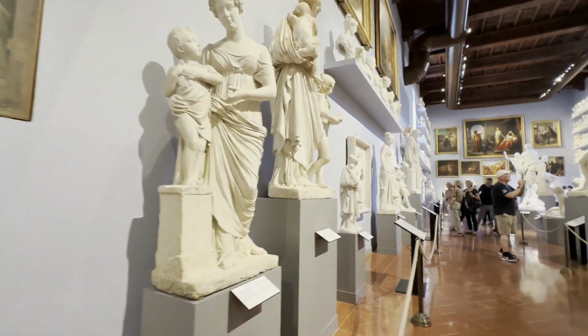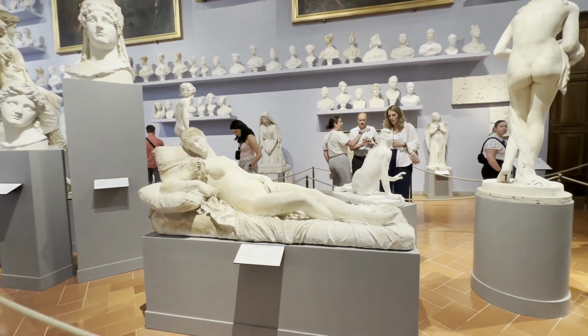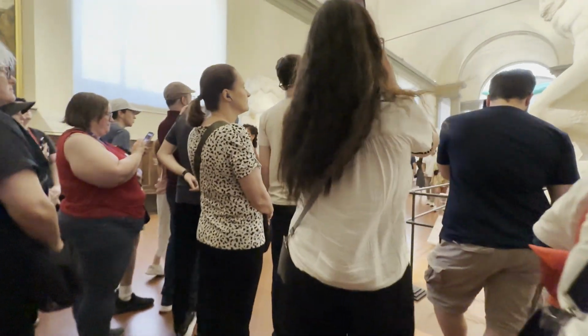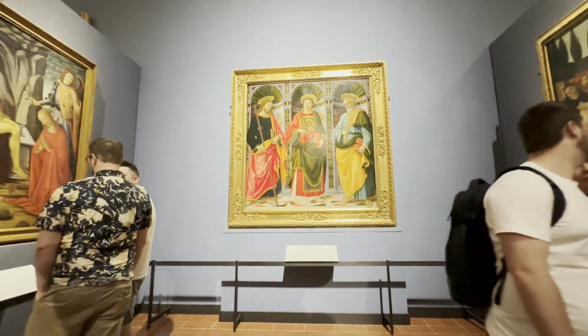We were given 2 hours in the art gallery, and that time just flew by. As I mentioned, some of that time was spent funneling your way through the crowd a little bit slowly from here to there. You would have to wait a little while to get closer to something you wanted to look at or take a picture of.